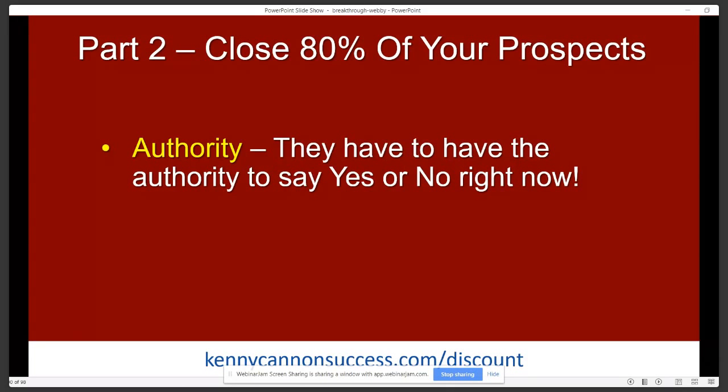Let's say you're a life insurance salesman, or a mortgage guy or a real estate guy. That's a husband and wife decision, right? Life insurance, mortgage, real estate. That's why highly trained life insurance agents will call somebody up and say, when's a good time to meet with you and your wife, you and your husband? Because they know that in order to close the deal, authority needs to be established. They were trained this way.